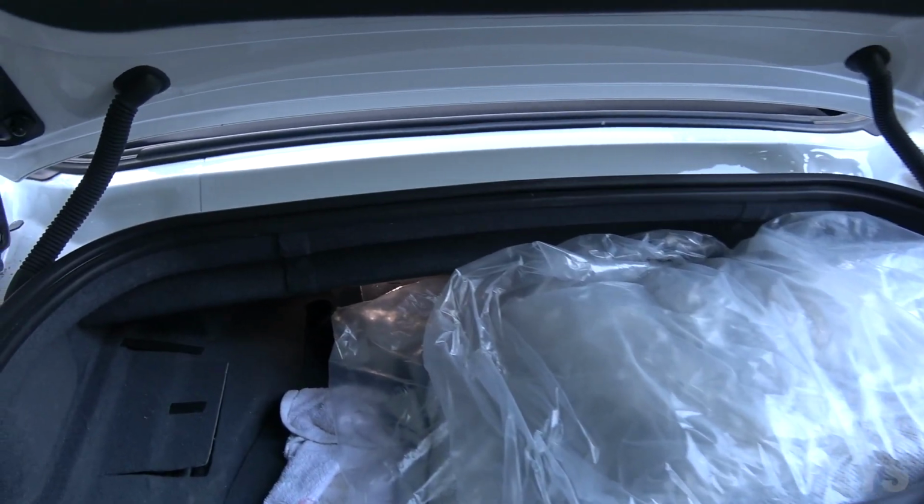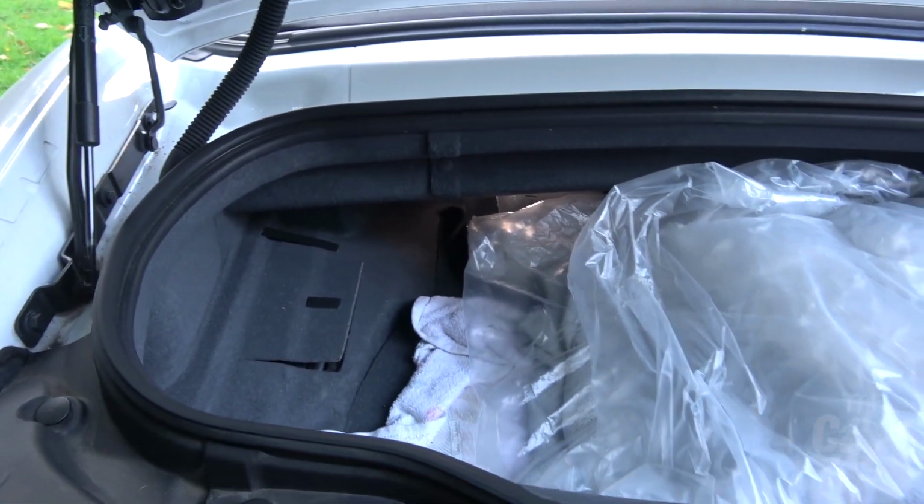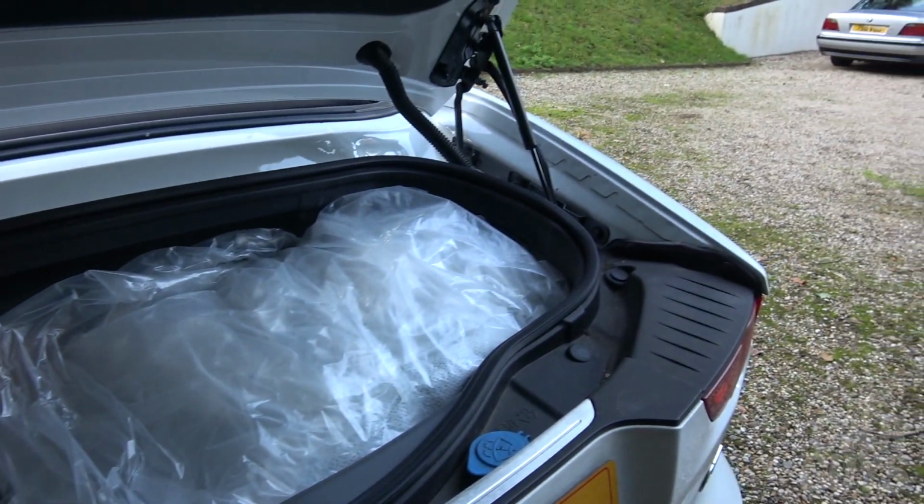It's not the biggest boot in the world. You're not going to do a body dump with this, unfortunately. Although it does look like there's a body in this one.